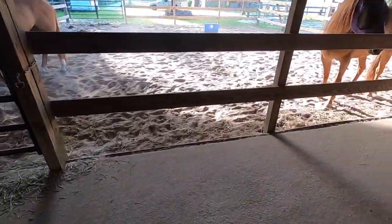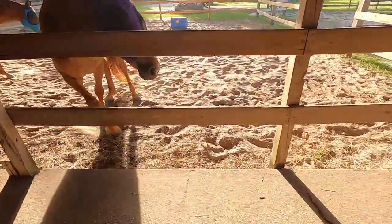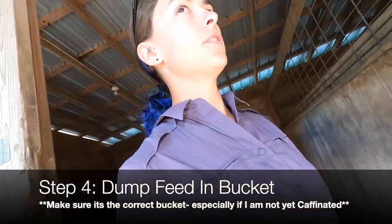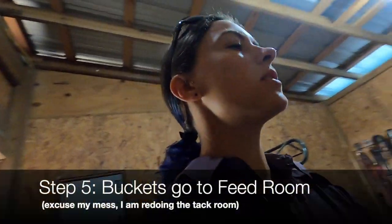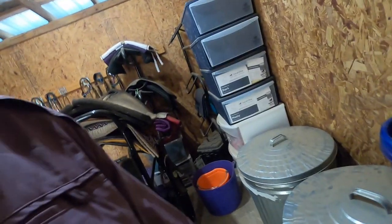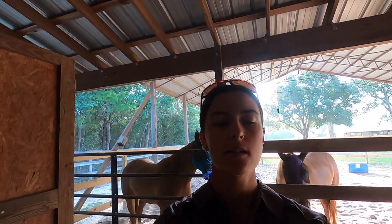They're so excited. We're in Mazzy's stall right now, and I dump her feed in. I always put their feed bucket back kind of in order, I think. I'm not quite down to 1/2 of a can yet. I usually go to the feed store when I've got about 1/3 to 1/4 of a can left. I'm gonna set this right here.